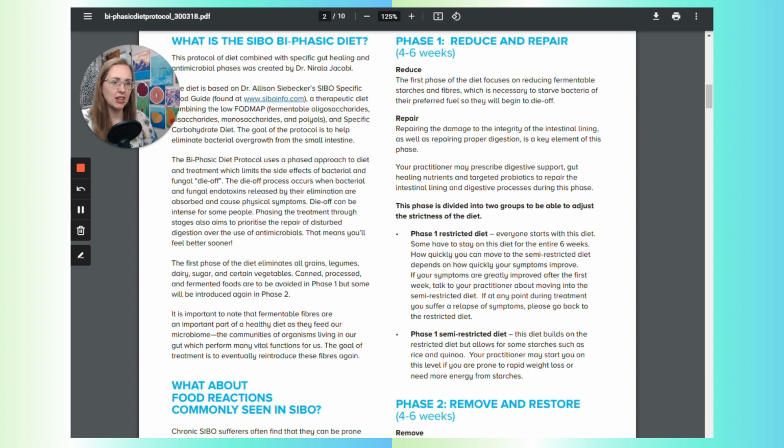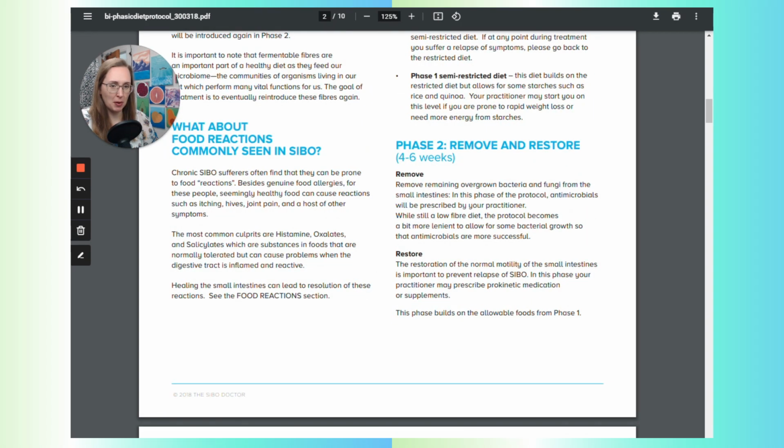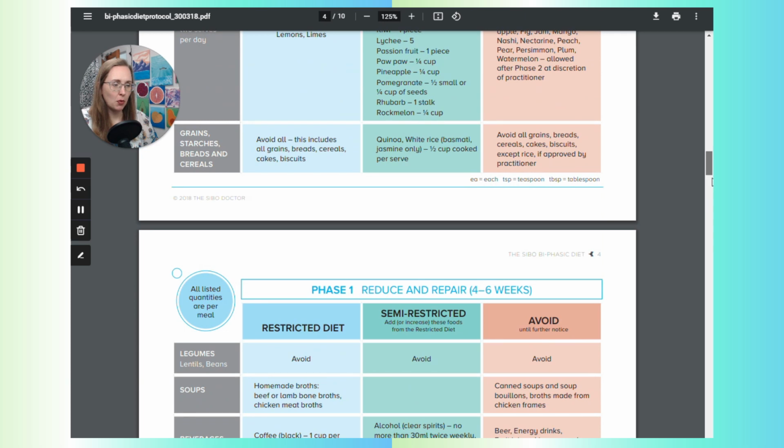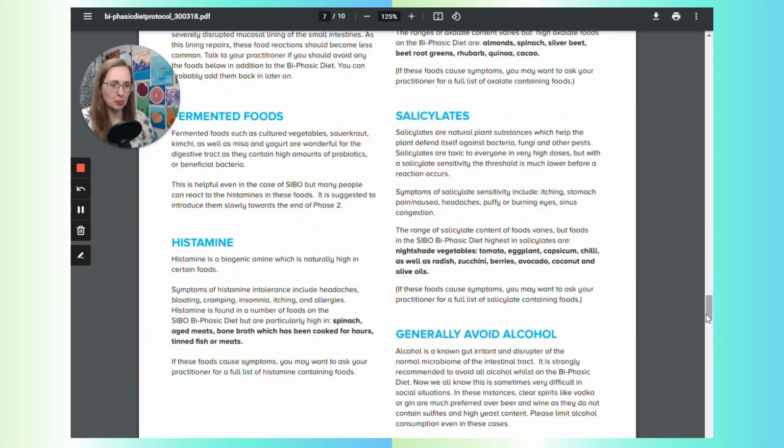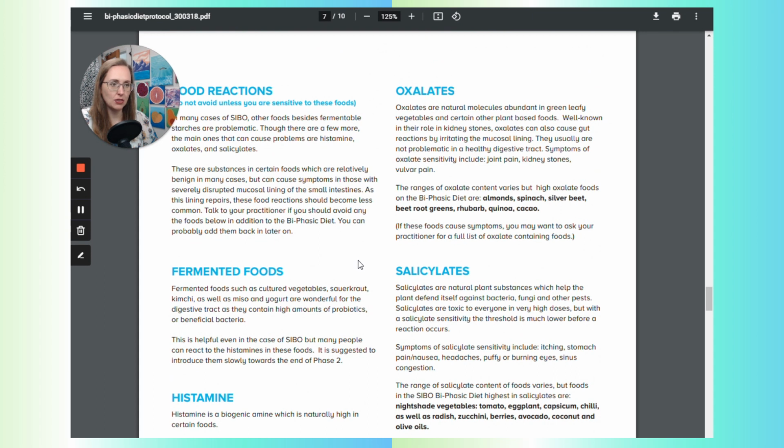And you can see that there is a phase 1A, the restricted phase, and a phase 1B, the semi-restricted phase. So truthfully, I think that she should have called this the quad-phasic diet because there's really 2 phases within each phase. But I didn't name the thing, so I'm not going to give her too much crap about that. So you can see that she gives you a little bit of a breakdown of the different phases. And before we actually talk about the diet itself and the breakdown, I'm just going to point out one of the things that I really like about this handout and Dr.